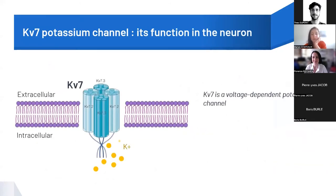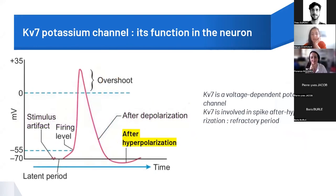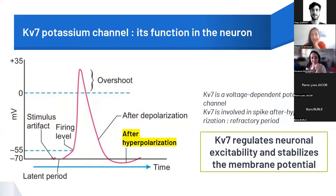It has an important function in the brain. It's a voltage-dependent potassium channel that is involved in spike after-hyperpolarization, also called a refractory period. So it's the period during which another action potential can't happen. And because of this, it regulates neuronal excitability and stabilizes the membrane potential. So if you get mutations in the gene, you will get an altered function, an altered neuronal excitability, etc.